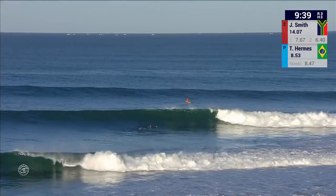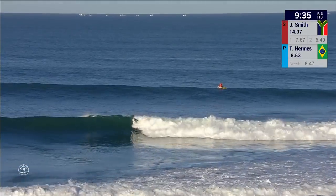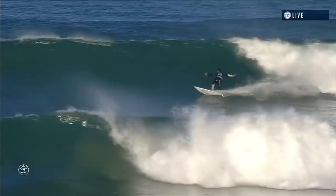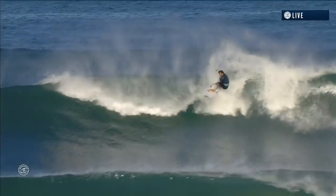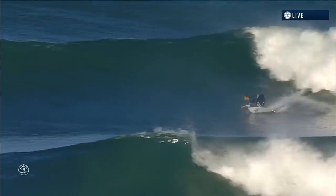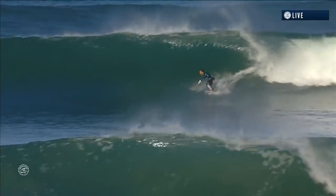On the horizon, rifling through to the world's best. Tomas is the athlete with priority. So he's going to roll in on this one. Shove down the line with the whitewater. First turn, a quick carve. Speed float, stomps it. Big windup on the open face for that wrapping cutback.